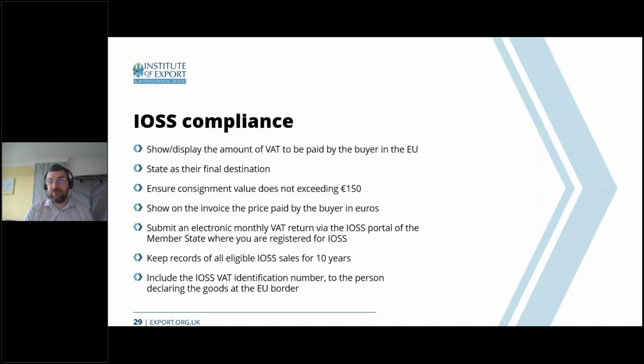Usually VAT compliance, we're expecting 6 years. It's 10 years with the IOSS. So again, record keeping is key there. And you should include your IOSS VAT identification number to the person declaring the goods at the border. That's why we say commercial invoice, getting that VAT exemption there. Next slide, please.